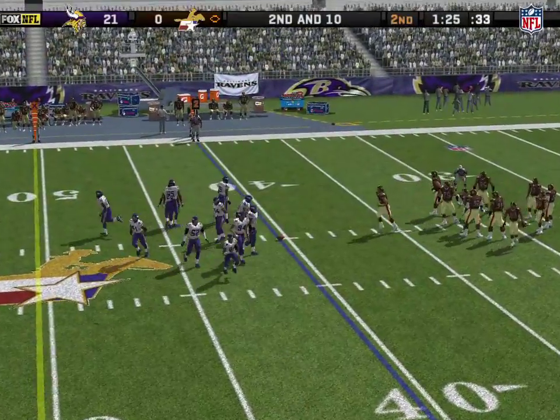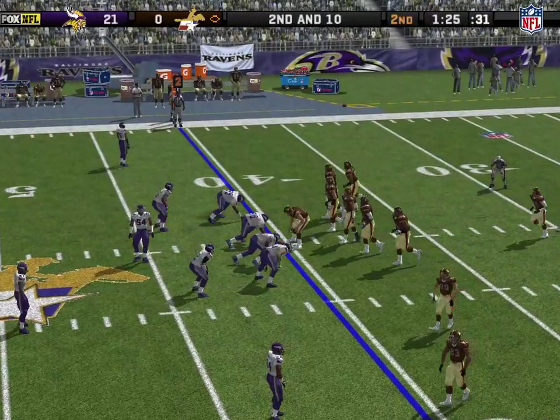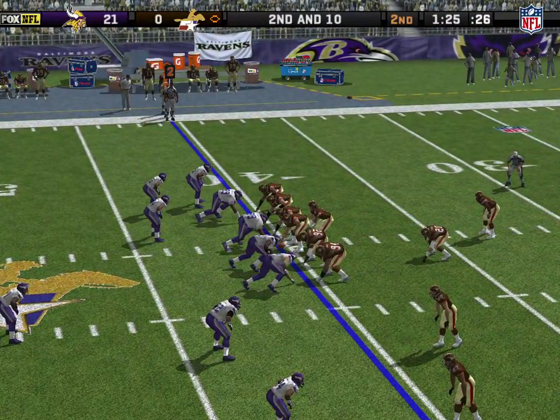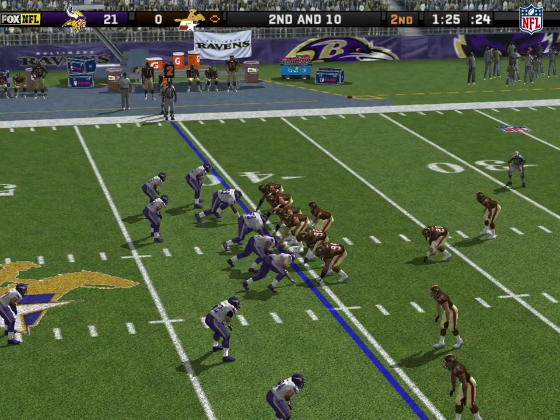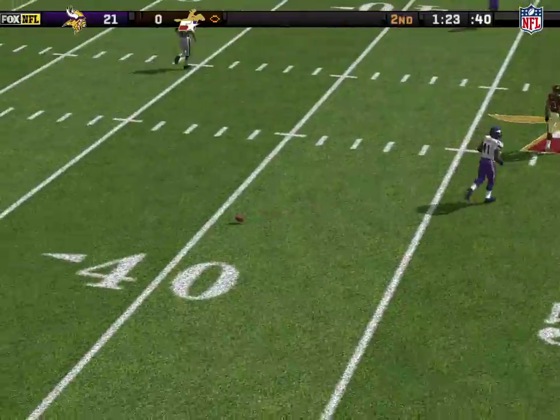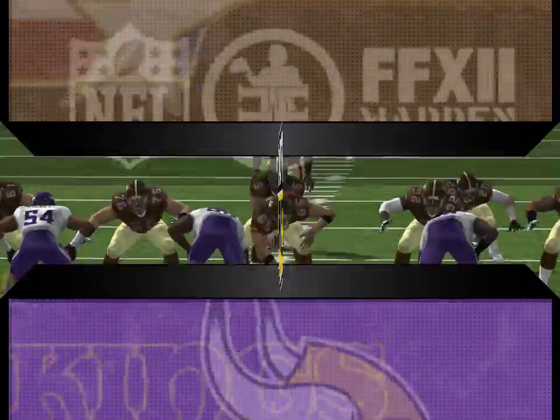Second and 10. Ball on the 40-yard line. Minnesota goes with a four-man front. Play. He couldn't find a receiver, so he threw it where no one could get it.